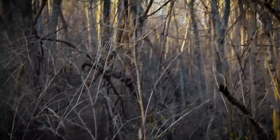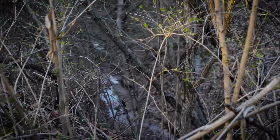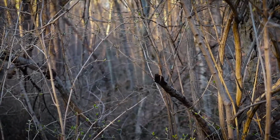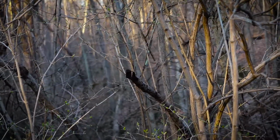There's something really heavy. We're about out the gate, and there's something really heavy moving in the woods right here. I see a bird moving. It was heavier than that. Oh, it was definitely heavier than that. I think it was probably following the creek bed here.